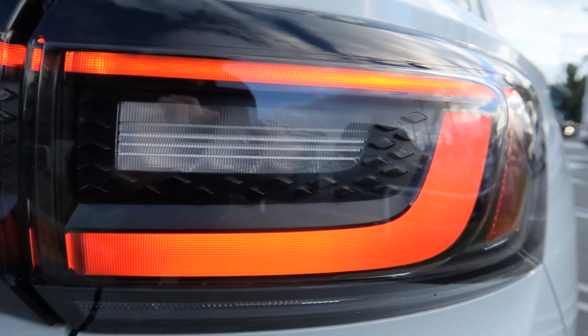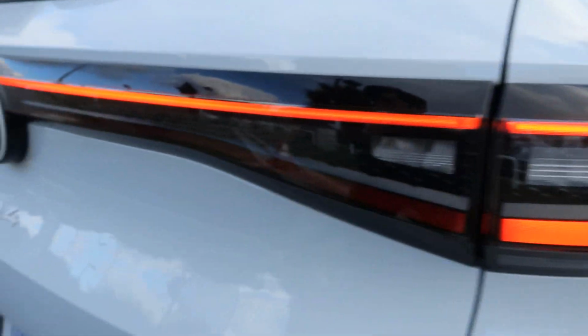The ID.4 is rear-wheel drive, so I'm pretty sure it's fun to drive. Keep an eye out for the full review and a test drive on the ID.4 and other vehicles as well.